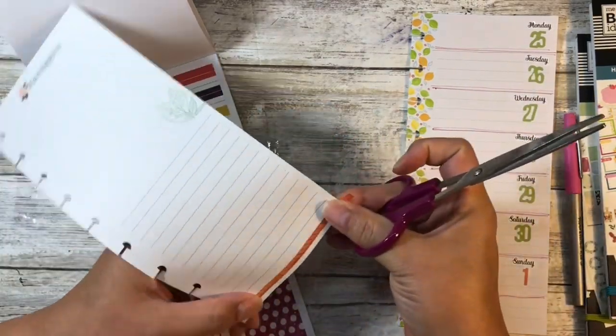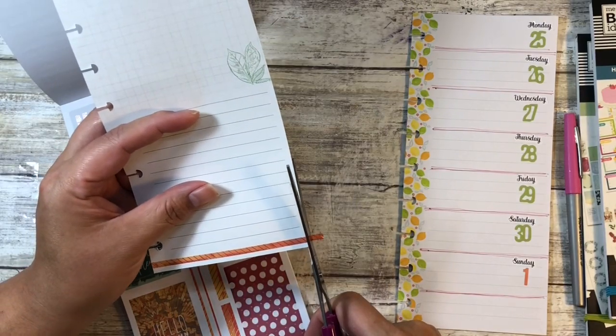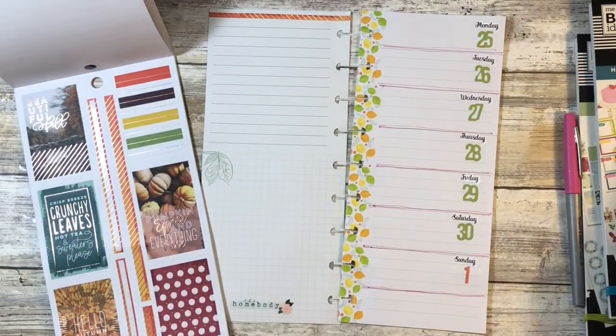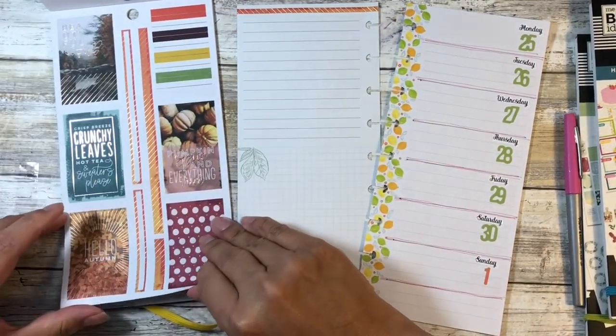And I mean, honestly, depending on where you live, your situation might not be all autumn leaves and things like that. I live in Hawaii, so I'm more likely to see these colors out in my world than I am to see all of the pumpkins and the whatnots. So, yeah.